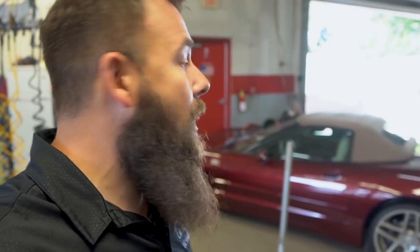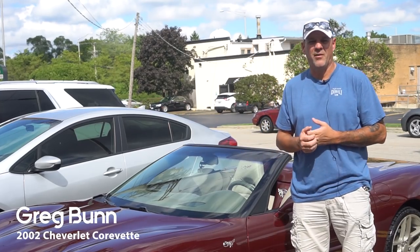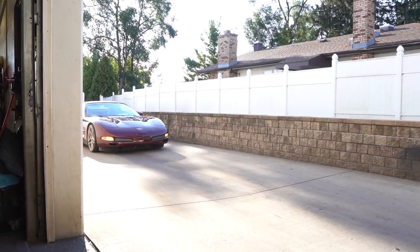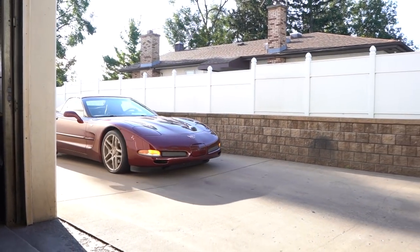Beautiful 50th anniversary C5 Corvette in for our single step correction package. Hello, my name's Greg Bunn. I'm from Lima, Ohio. Drove 5 hours here yesterday to drop off my car to get it level one detailing on it.